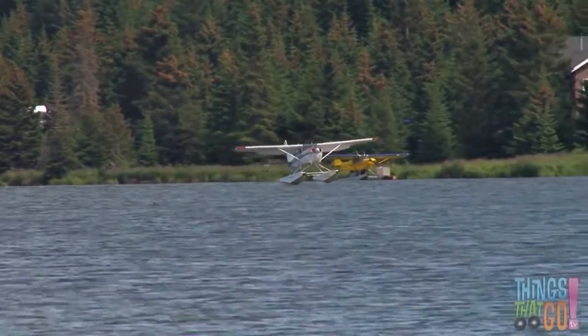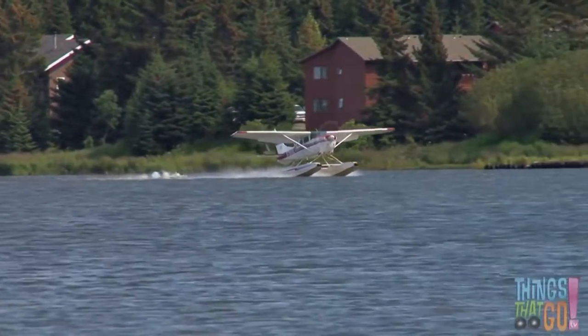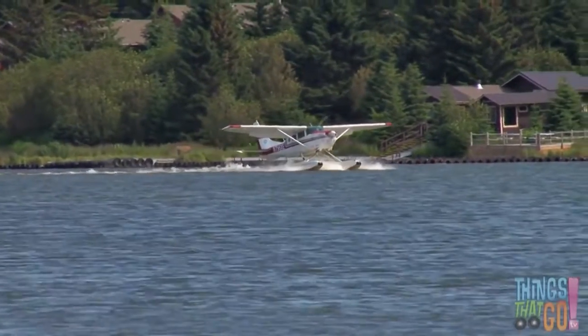And splash! The seaplane touches down on the water. Did you know that some airplanes could take off and land on water? Aren't seaplanes clever?